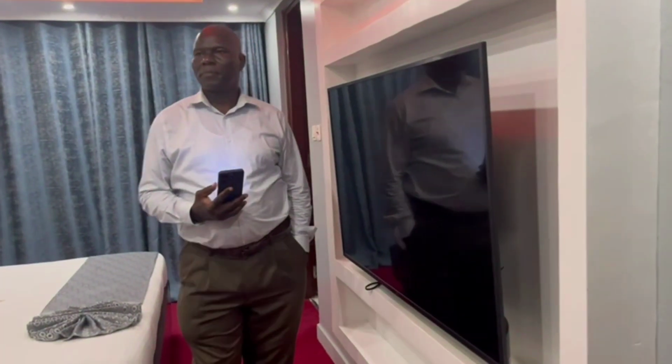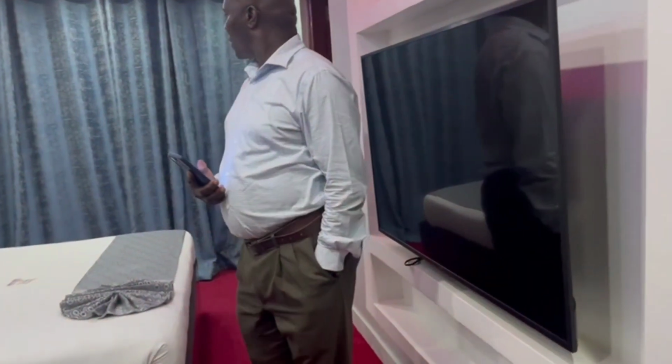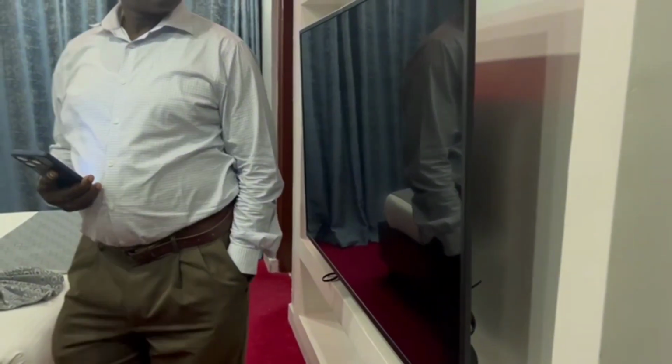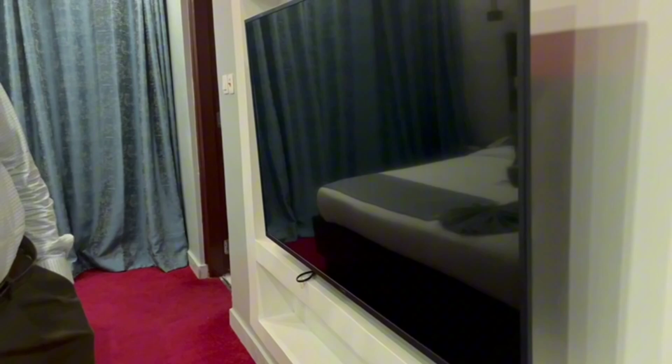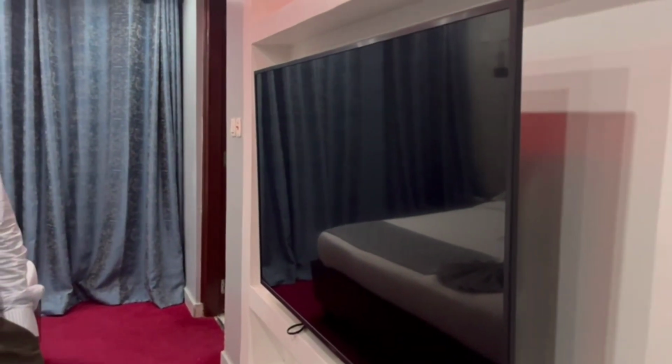And what is this? There's no phone in here? The phone is over there. And this TV, how many inches is this? 42? 32? That's so big. You'd think 55, but it's 32. She said it's 32? What? No, that's not 32. It's 52. That's why I said it looked like 55. Closer to 50 plus.